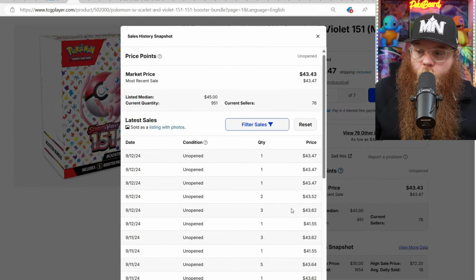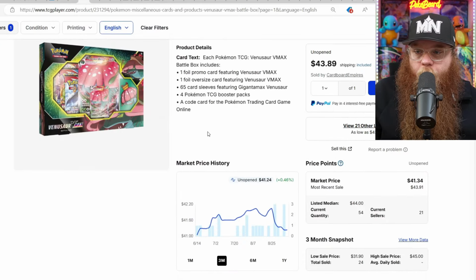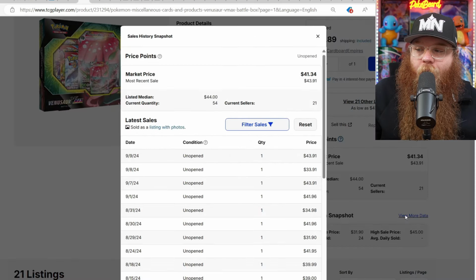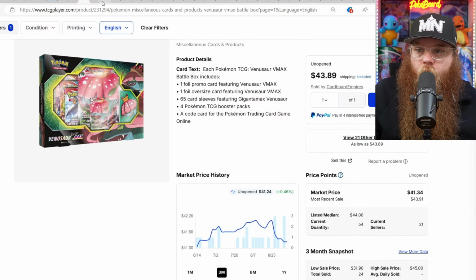Last sold 43, 43, 41. But this was almost up to $50, $51.02. Beautiful little box. Next, we got the Venusaur VMAX box. Pretty solid box. I feel like nobody ever talks about it. Was $42, just coming down in price a tiny bit. $43.91, $33.91, $43, $41, $35, $41, $31, $41, $39, $39. So I checked on eBay and we got some sales in the mid-30s for that box.